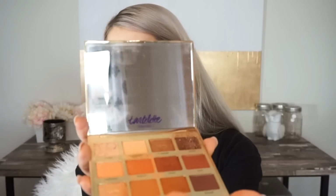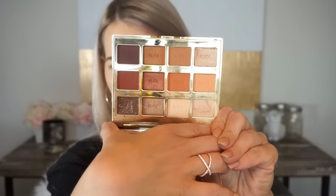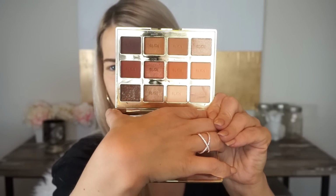Ooh, it's a little cracked, but that's okay. We'll still make it work. I might have to go dust some of this off a little bit, so let me go dust some of this off first. Okay, so here's what we're looking at as far as shadows go. I'm sure you guys have seen this. This has been all over the internet lately, so I'm pretty excited to have this. This is my first Tarte eyeshadow palette, which is kind of crazy, but these are really neutral, nice colors, and then you have the shimmery color for some fun. Maybe we'll incorporate that. I don't know, we'll see.